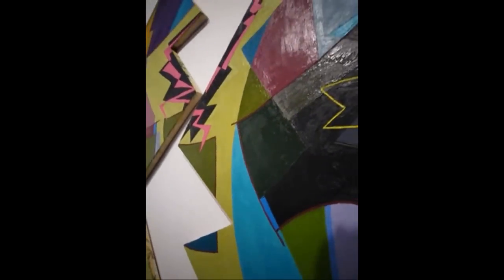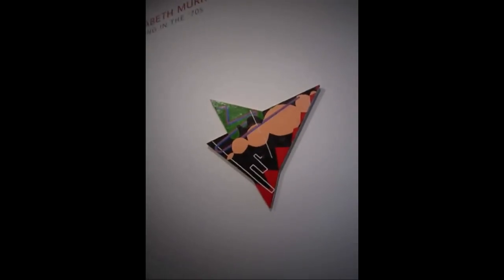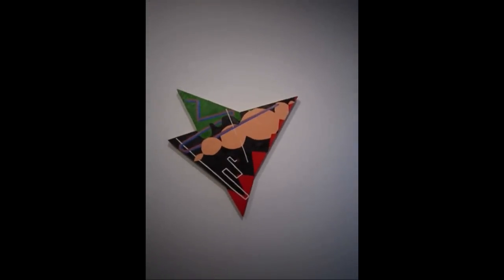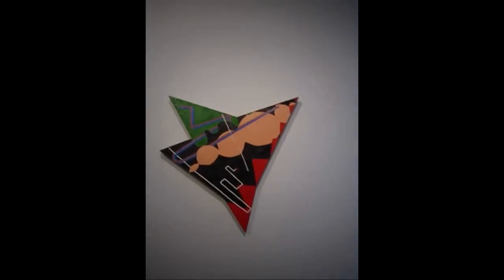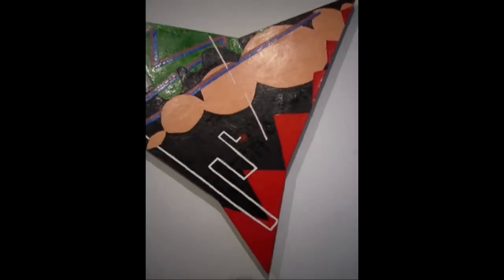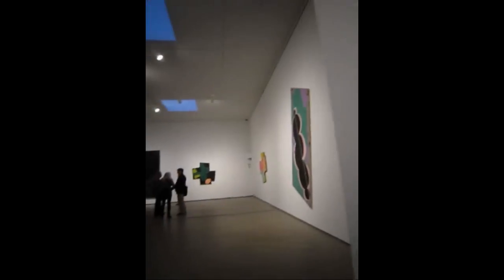One of the reasons I love Elizabeth Murray was that she just had the most sensual and luscious surfaces and beautiful palettes. This is another interesting painting. This really shows how she was working on the shape canvases. This almost has this sense of a crest or some kind of heraldry.